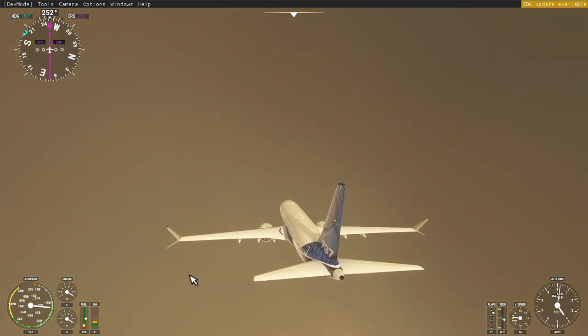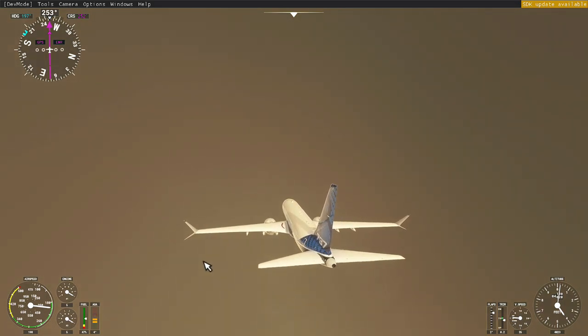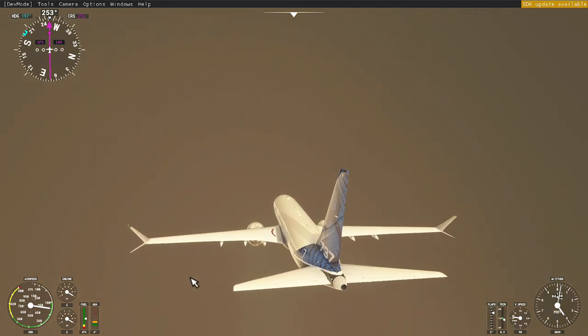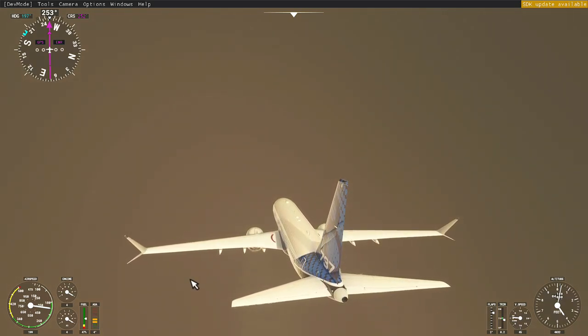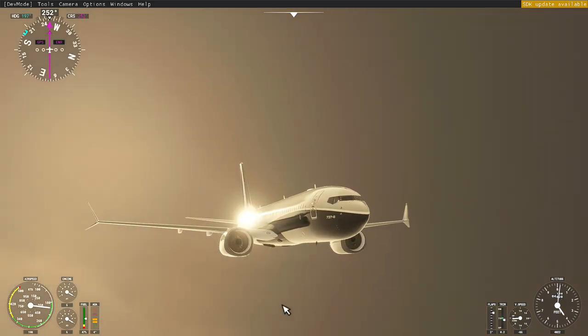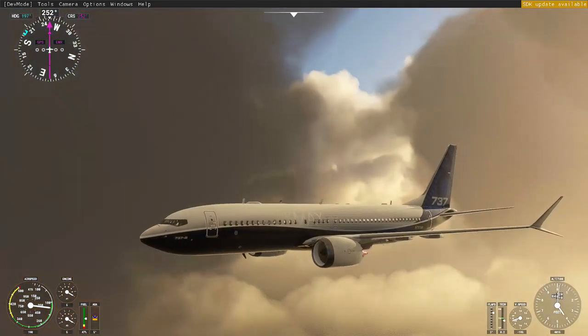Some people say there are a few things that are broken with update 5, but there are also some good things as well. You can see the plane rocking around now with a little bit of turbulence as we come down through those clouds. So that's to be expected.